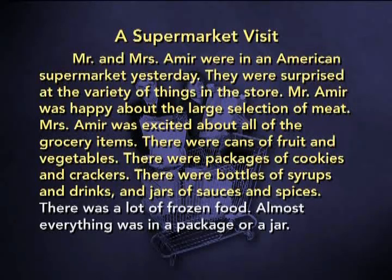There were bottles of syrups and drinks and jars of sauces and spices. There was a lot of frozen food. Almost everything was in a package or a jar. Okay, that's great.